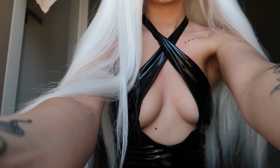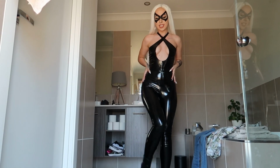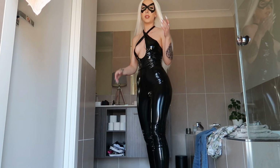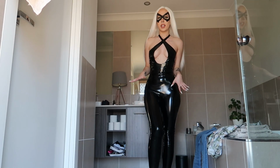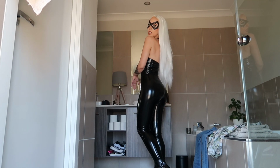So wish me luck. Okay, so I don't know if you can see this properly, but this is the fit. I just got some boots on. These are from, I think, That's So Fetch or White Fox, I can't really remember which one. And this is from Opoly, like I said before. But this fit is probably the best Halloween costume I've ever done.